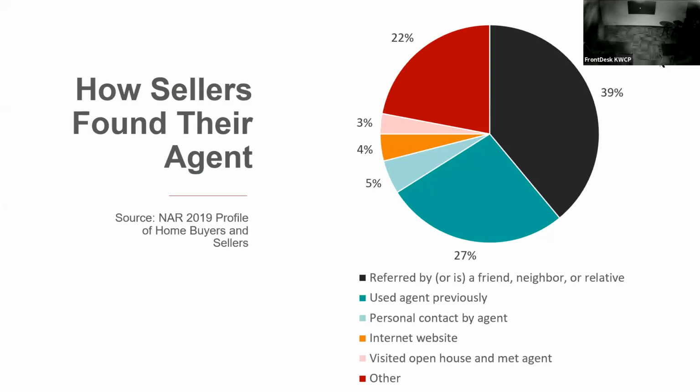Okay, so how sellers found their agent. Almost 40% are referred by a friend, neighbor, or somebody they knew, and 29% of people use their previous agent. So 70% of people, this just shows you why your database and sphere and reaching out to people is so important, because that's where you're going to get your listing appointments. Only 4% were from the internet.